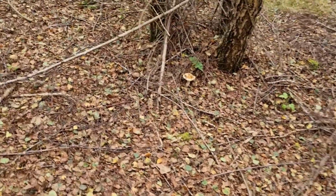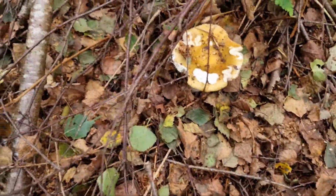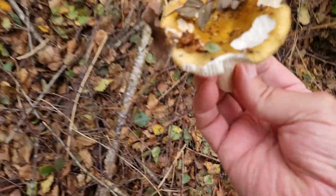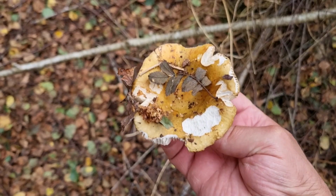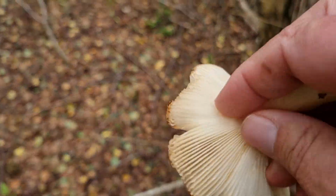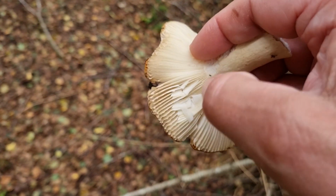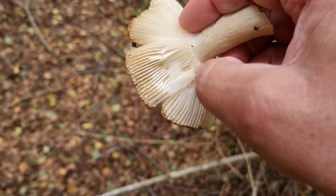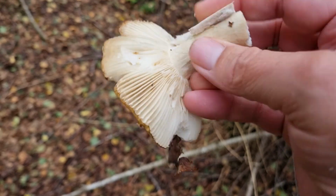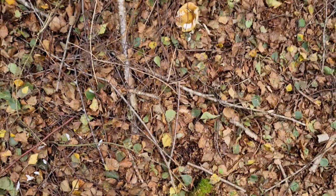Now next, I think we've found a Russula. One of the yellow Russula. Oh, hold on, it could be a death cap. Let's see what happens with the gills. Oh no, it's flaking just like flaked almonds. A real chalky stem. So that's a Russula. We'll put him back down there and he can spread his spores.